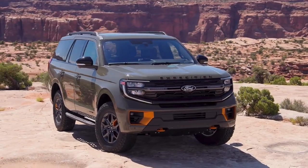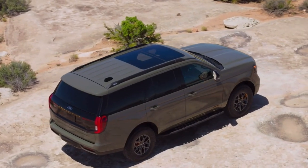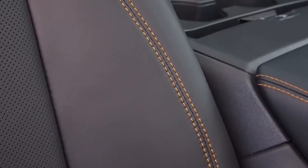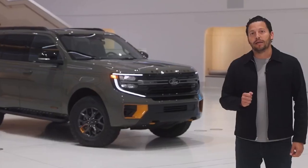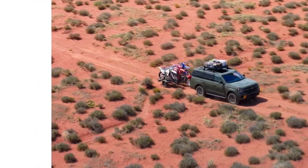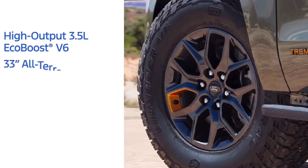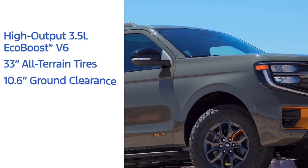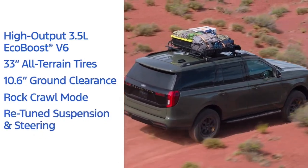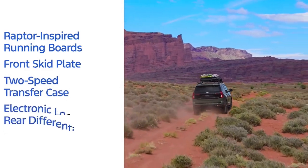Meet the first ever Expedition Tremor, designed for families who seek adventures that begin after the pavement ends, with true 4x4 off-road prowess and a premium interior. With the same comforts that make the rest of the lineup shine, Expedition Tremor adds off-road gear to take on more rugged adventures. It boasts the high-output 3.5-liter EcoBoost V6 engine, 33-inch all-terrain tires, 10.6 inches of ground clearance, a dedicated rock crawl mode, retuned suspension and steering. With Raptor-style running boards and front skid plate, Expedition has never been more off-road ready.